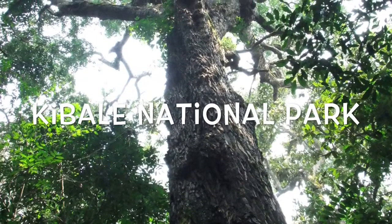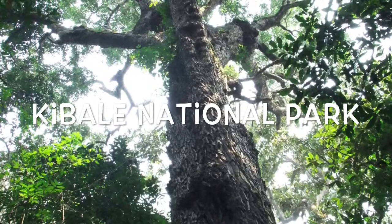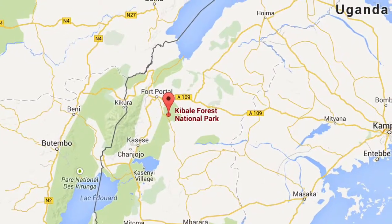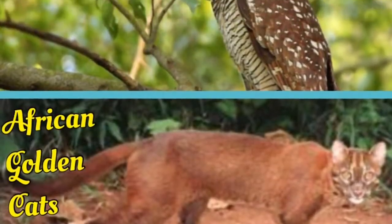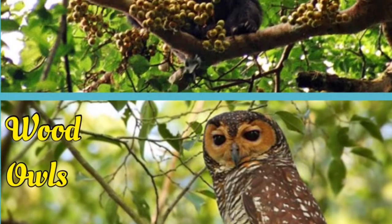Kibale National Park has one of the highest diversities and concentrations of primates in Africa. This park is home to over 325 species of birds, 60 other species of mammals, and 250 tree species. When we were there, we saw African golden cats, wood owls, and chimpanzees.